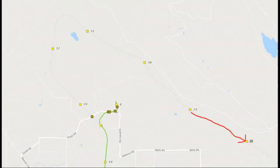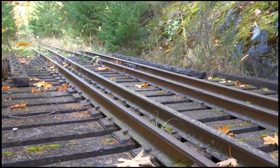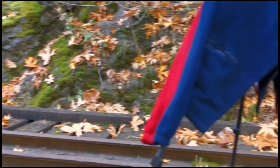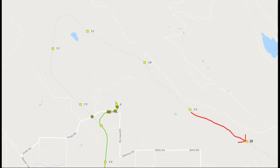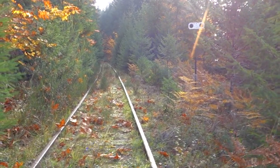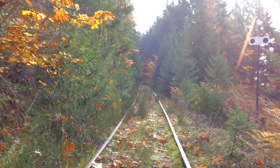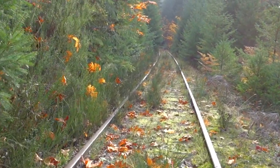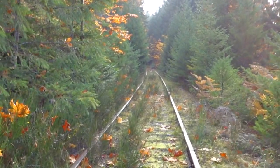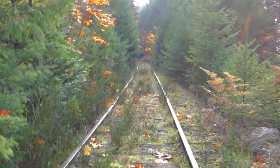Between mile 29 and 28 is this here bridge that I'm sitting on right now as I'm recording. And then there's also going to be three different trestles that were filled in, likely in the late 1970s. The sign says obstruction ahead, and that is the guardrail for the mile 28.9 bridge. Coming up to that right now.